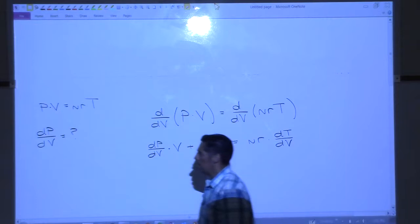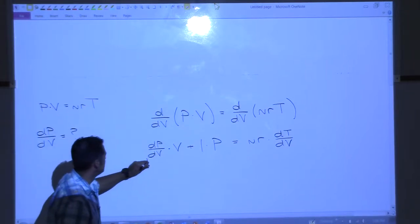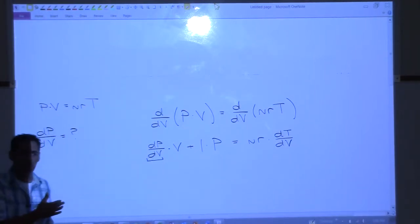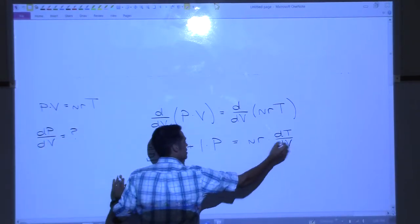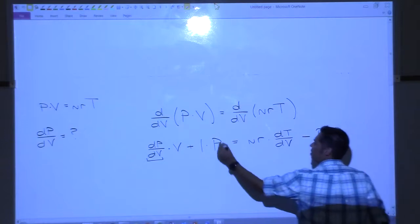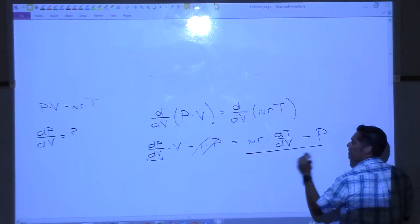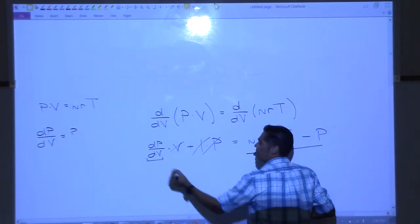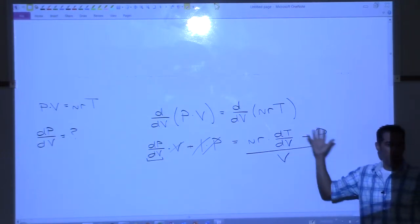All right? And what was it that we were looking for? dp dv, which is this right here. So now what we would do is just go through and isolate it. Right? We'd move this over, subtract the p. Let me just do it. Subtract the p on both sides. It's gone here. And then what would be my last step? Divide by v. That's gone. And so dp dv would be equal to this quantity.